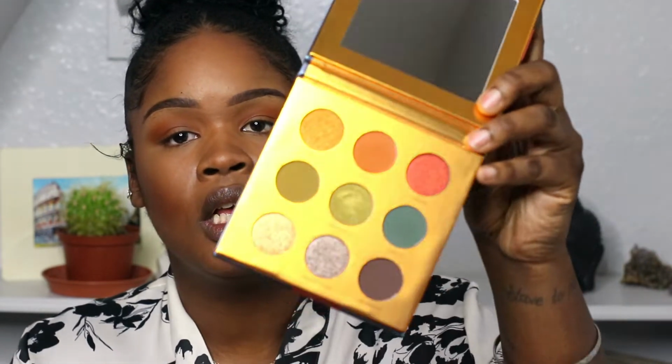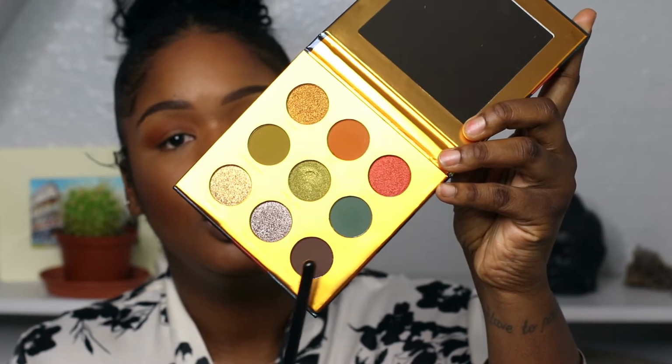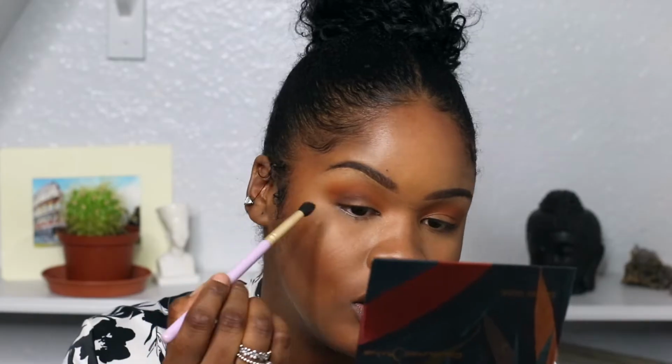What do you think, guys? That's a nice transition shade sort of colour, if you ask me. And what do I want to do next? Do Matriarch, which is this shade right here.